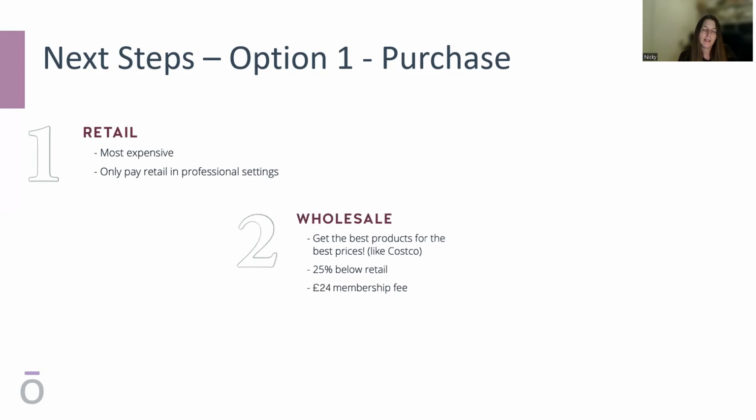So let me share with you how you can purchase these oils. First stage is retail. This is the most expensive and it's available to all of you, but I don't like selling it to you at that because I want you to get the most benefit from your oils and get the most oils for the money you're going to spend. Second way is wholesale. This is 25% below retail. It costs you £24 for your membership fee, although at the moment, if you place a certain amount of order, you get that £24 membership fee waived.